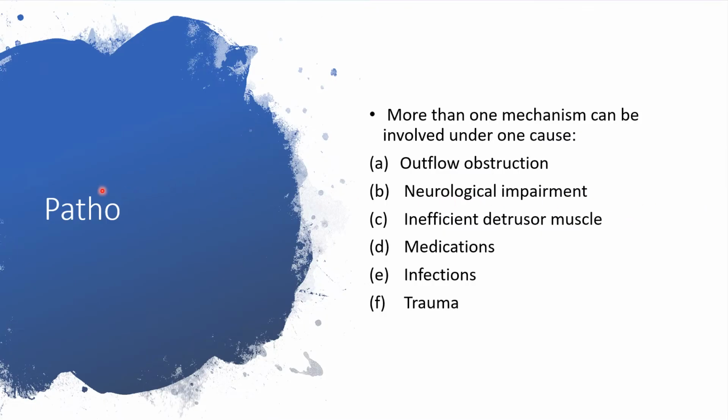When it is about post-renal causes of renal failure, it means that the kidney has functioned well, produced or filtered appropriately, whatever the waste product is being sent out through the ureter to the bladder, but it's not getting out through the urethra. So what could be the problem? More than one mechanism can be involved here. It could be outflow obstruction, neurogenic impairment, inefficient detrusor muscle, certain medications, infections, or trauma.